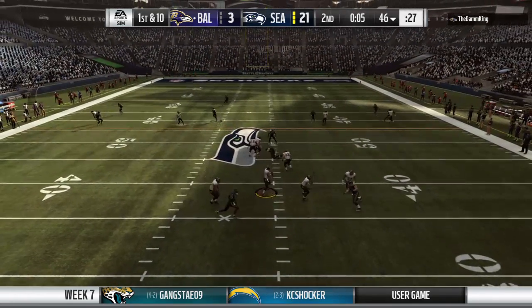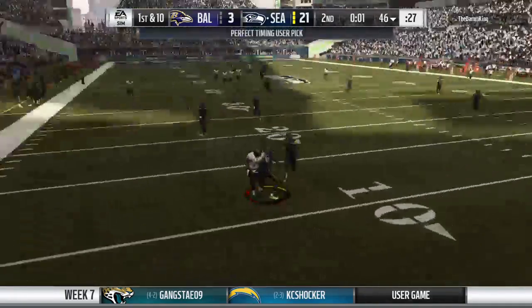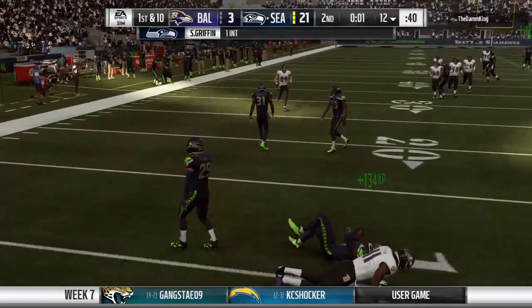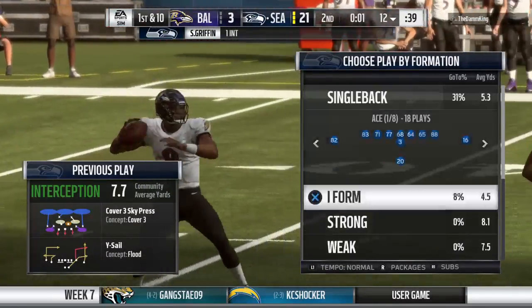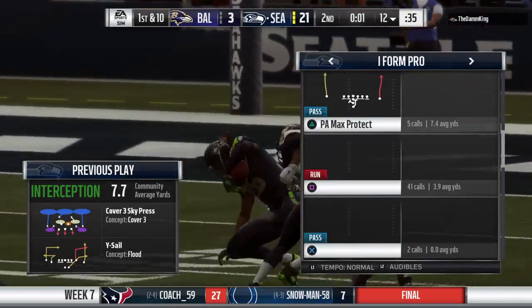On 1st and 10, it's Jackson. He's going to look deep for Perriman. And for the 3rd time here in this half, it's intercepted. Shaquille Griffin with a pick. And his guys have got it back at the closing stages of the first half.